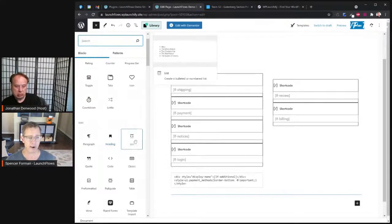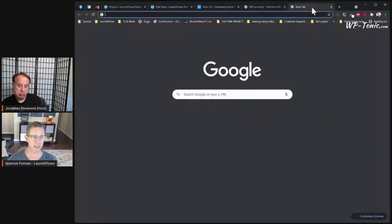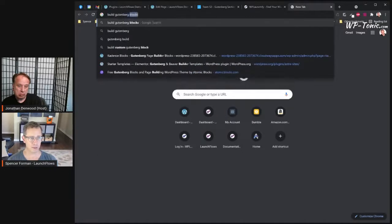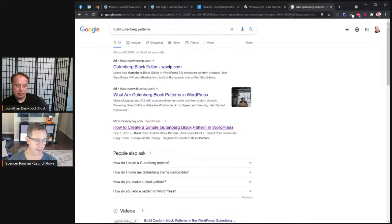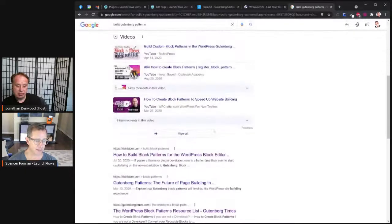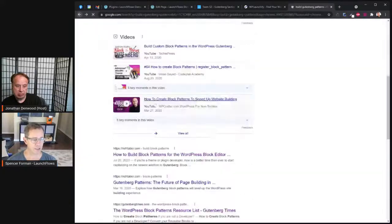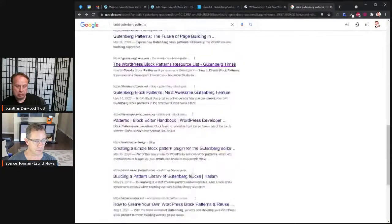For example, I wanted to make a pattern. There was a website that lets you build Gutenberg Patterns. Wow. Let's see if I can call it up. Here it is. This Rich Tabor, I think, has it. Nope, that's not it. Maybe it's this one.